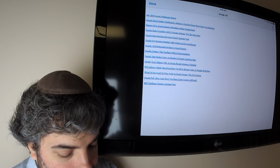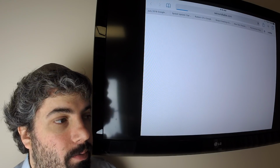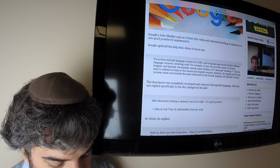Google said self-referential hreflang is a good practice thing to do. You don't have to do it, it's optional, but John Mueller confirmed that it is good practice to do it. He said it over here.